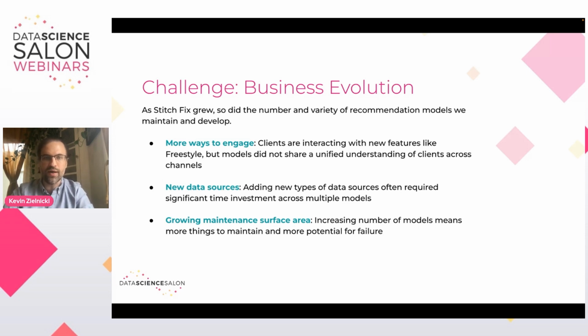Additionally, as we were adding new models for different product services and different business groups, like men's and women's and kids and UK, we had to integrate new data sources, often with multiple different models, which required additional time investment to be able to enable improvements across different models. And finally, having different models serving these different recommendations increased the maintenance surface area that we had to keep track of.